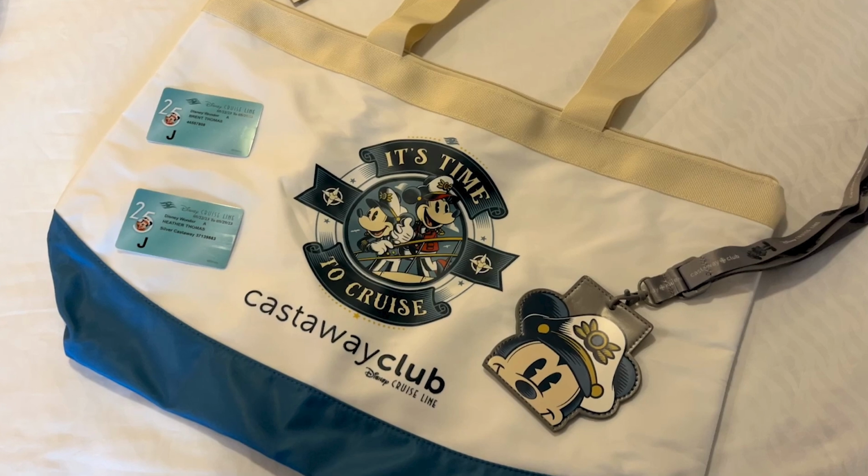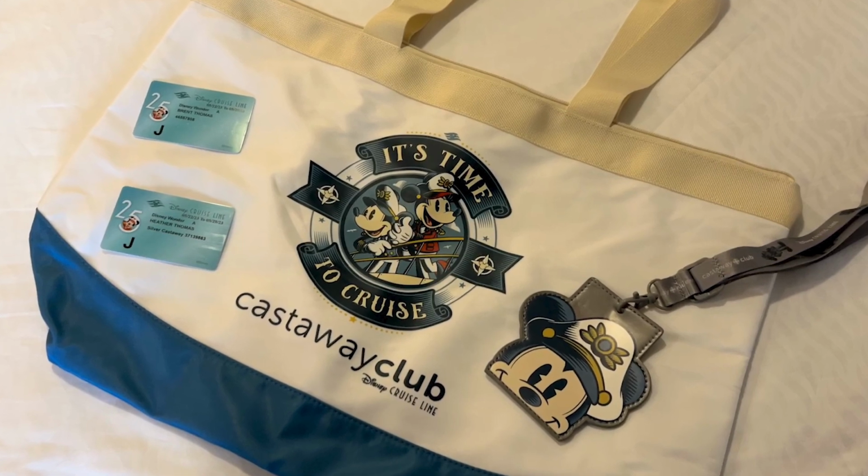Once we were in our room, there was a lanyard and a bag on the bed that we got. This is for people that are Castaway Key members.